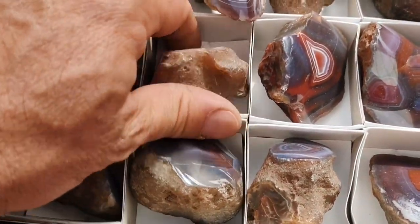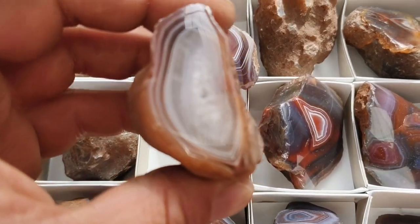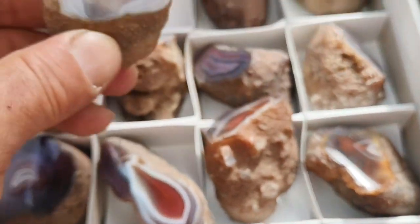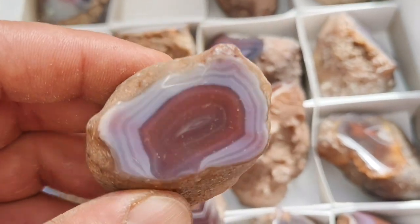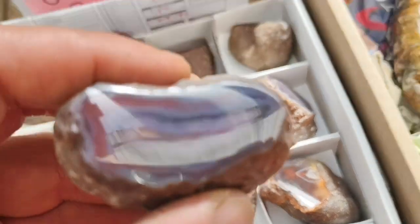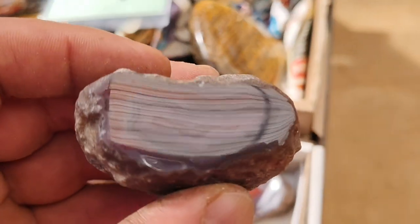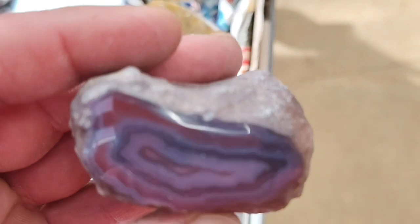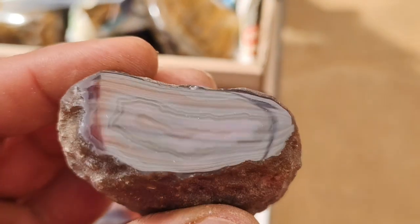Next up, 20 beautiful sashi reds. There's been a couple of mediocre ones coming through. This one, of the 20, they all look pretty damn fine. And when I say damn fine, I mean that they've got that very distinct banding pattern. If I can only focus without the light. Put the light off. There we go.